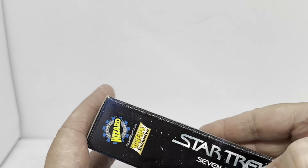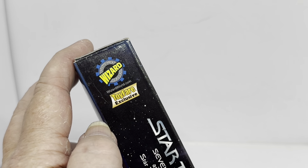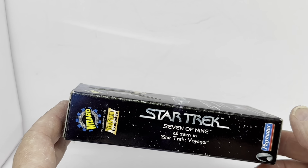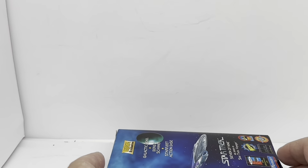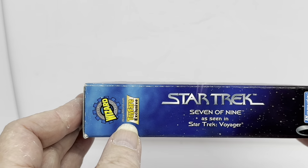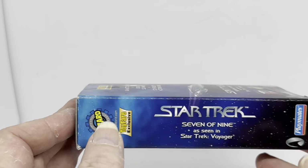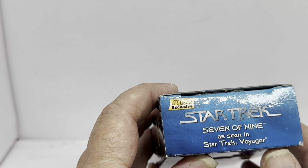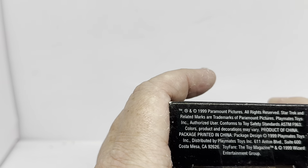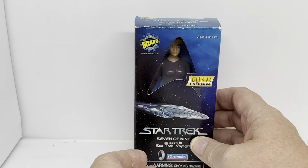Let's just turn the box to the side, and on the side it says again it is Wizard, wizard.com, ToyFare exclusive, and it says Star Trek 7 of 9 as seen in Star Trek Voyager, and you've got the Starfleet and the Playmates logo at the bottom there. And if I turn the box over to the other side, it's the same thing again. You've got the Wizard logo, wizardworld.com, ToyFare exclusive, Star Trek 7 of 9 as seen in Star Trek Voyager, and the Starfleet and the Playmates logo. Top of the box, it says ToyFare exclusive, Star Trek 7 of 9 as seen in Star Trek Voyager, and the other end is all the licensing information at the bottom, and it says 1999 Paramount Pictures, all rights reserved, and so on. Okay, so that is the box.